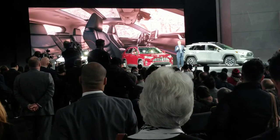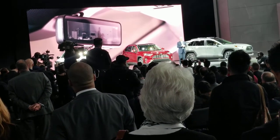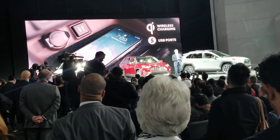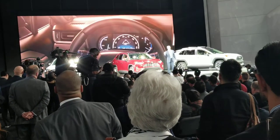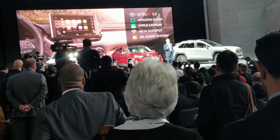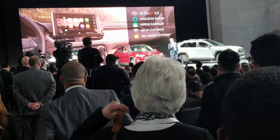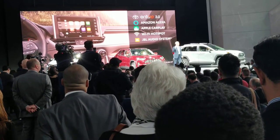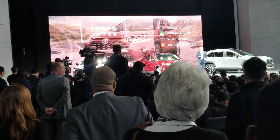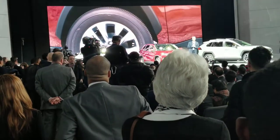And there's also tech galore. Check out this digital rearview mirror that gives drivers a clear view at the flip of a switch. And RAV4 also has available Qi wireless charging and up to 5 USB ports, a newly designed 7-inch multi-information display, and to top it all off, there's the standard Entune 3.0 with Amazon Alexa, Apple CarPlay, and a Wi-Fi hotspot. It's evident that RAV4 will continue to exceed expectations, not just for our guests, but for the segment and the industry. RAV4 has changed the game since day one, and it's going to continue to do so.